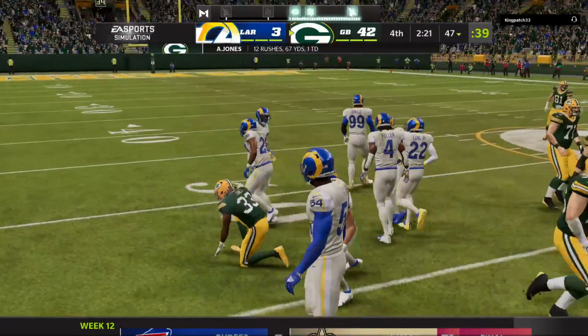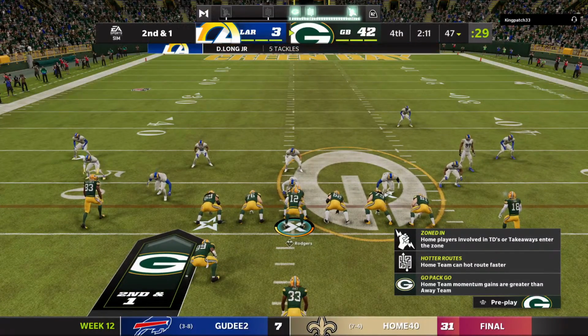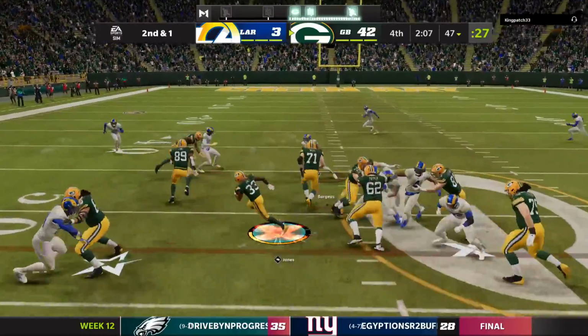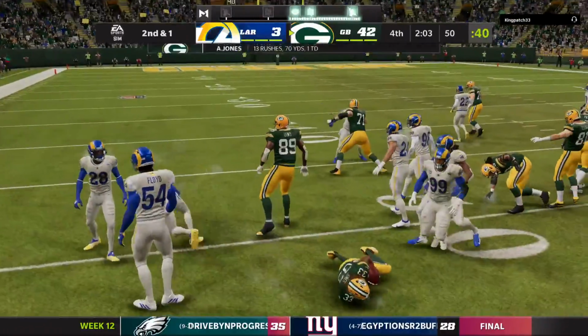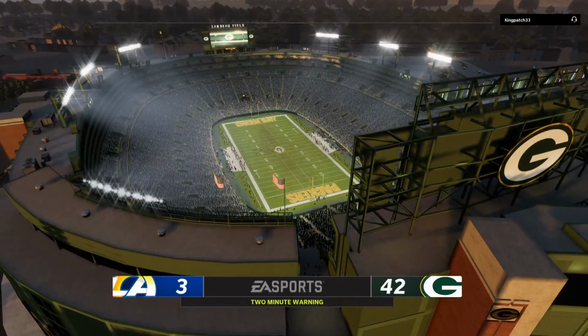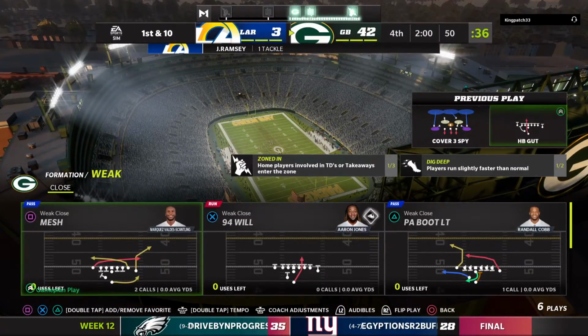They showed off a nice juke of the defender before the next wave could bring him down. 67 yards rushing for him now in the ball game. 2nd down, another shot for Jones. A little juke. And he'll get it out to midfield. They'll spot it right at midfield at the 50. They'll get 3 as the drive continues. It's a first down.